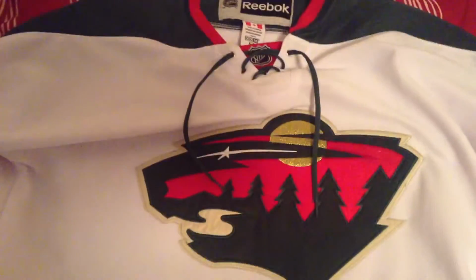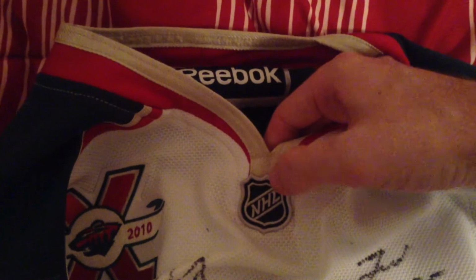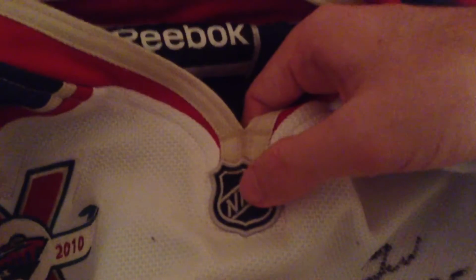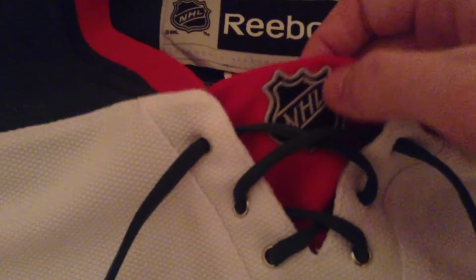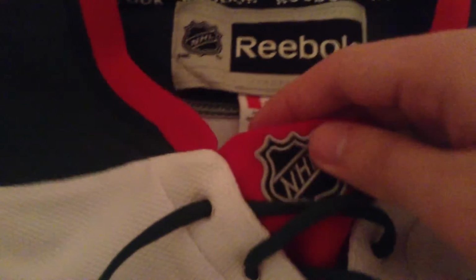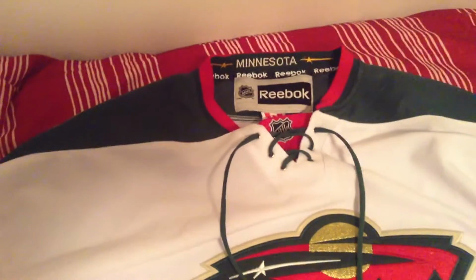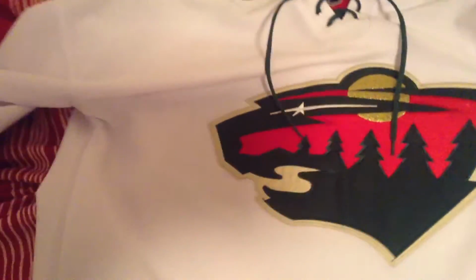Oh, and actually, two more quick things I want to compare on these two sweaters before I go. The first is here with this NHL logo. As you know, on these replica and authentic jerseys, it's a patch here, and it has the stitching within it, and you're not supposed to be able to see it through that, which is how it's supposed to be. And surprisingly, this is also how they did it on here, and they did a pretty good job with that. So that's something you typically don't see on a lot of these knockoff jerseys. So that's a pleasant surprise.